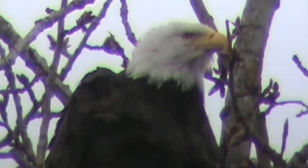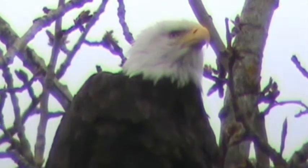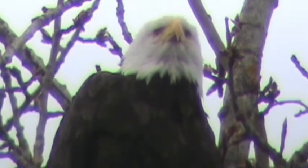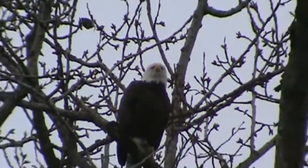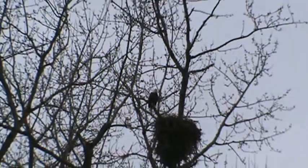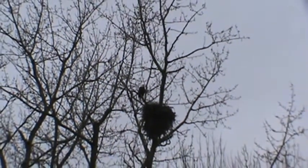Well, here's our eagle out on the limb right next to the nest, kind of preening up. A little bit overcast today. She's right there by the nest. I'll back off slowly. There she is. Here's the nest. It's on the other side of the Green River. Big cottonwood tree. I'll come back in slow.